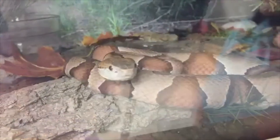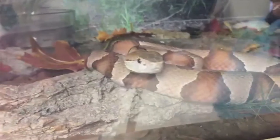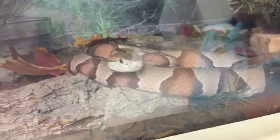But if you hear the rattle, you're probably going to be like, okay, that's a venomous snake. I'm going to go the other direction and get out of here. So non-venomous snakes are doing it for the same purpose. They are pretending they are rattlesnakes. They are trying to tell you to go away. And lots of non-venomous snakes do that.